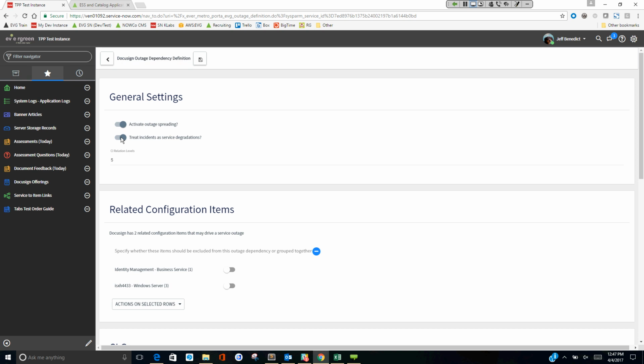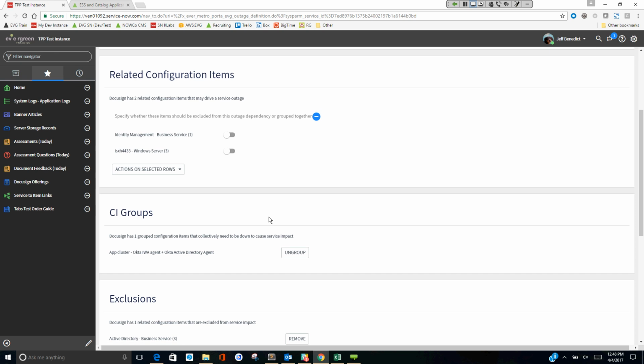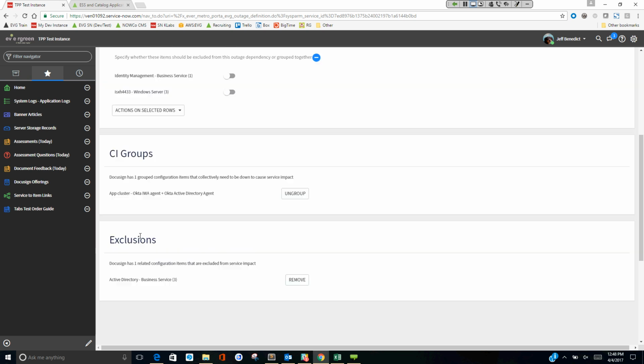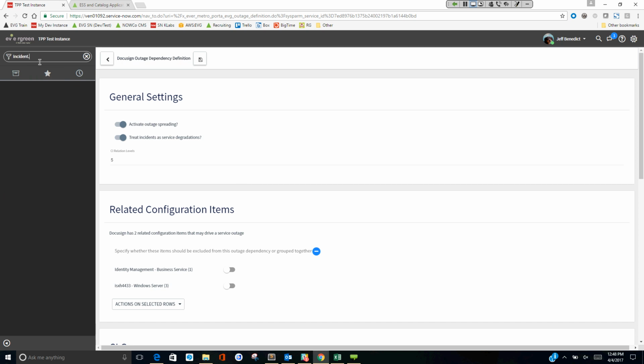There's also a flag for treating incidents. So if a high priority incident comes in, it'll show as a service degradation to my DocuSign service if it's part of one of these components. And I pick and choose down here which items should have impact, which items should be grouped together and considered a cluster, and which items are excluded from my impact. So that's used as a rules table. Let me show you quickly how this works.